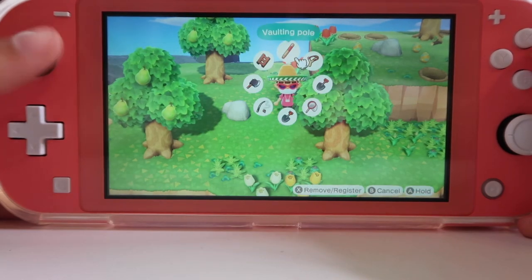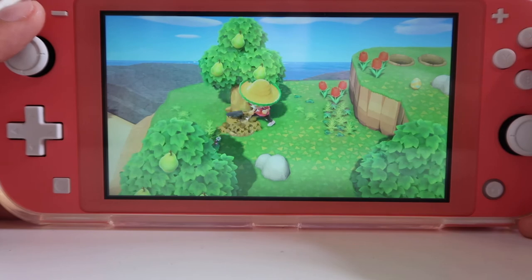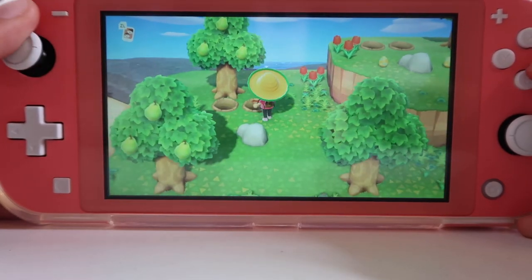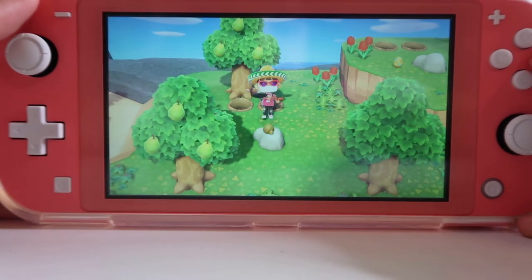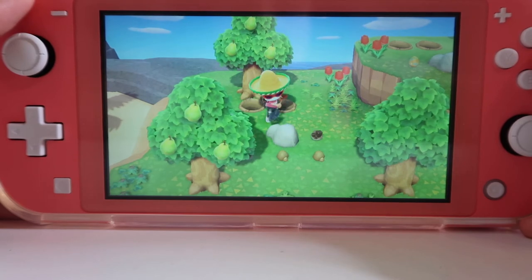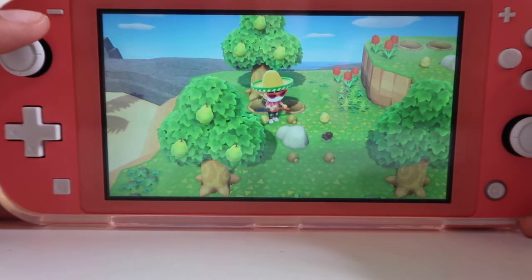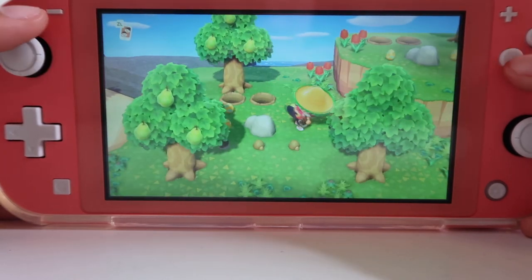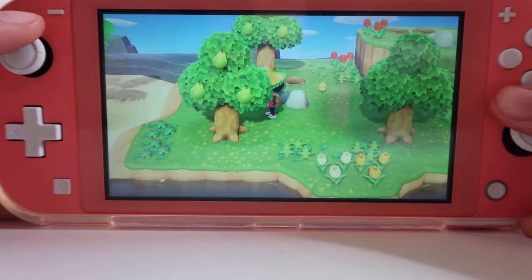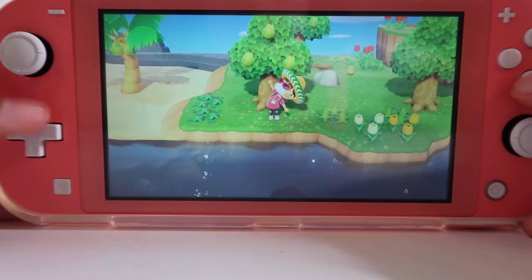There's just so much to do on one island that it's overwhelming, y'all. Okay, let me know what is your favorite color of Switch. Mine is the pink, obviously. Well, the coral, whatever. I also like the yellow. I'm thinking of getting my mom a Switch so she can play with me. I think she would really like this game, so I'd probably get it for her. That way I can always have people to trade stuff with, too. Anyways.